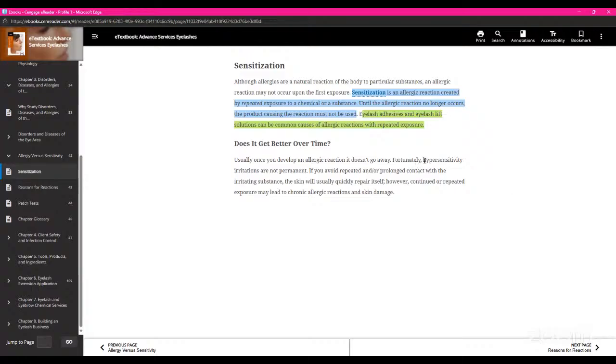Okay. Here's a term I want you to look at: hypersensitivity. It's a lot of being sensitive. You have probably seen clients who are hypersensitive. They just can't use a whole lot of stuff. As soon as you put it on, it hurts. It's a wrap. Hypersensitivity irritations are not permanent, but you have to find a solution.